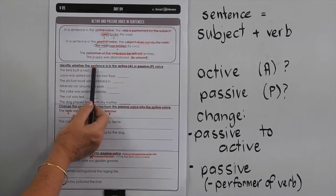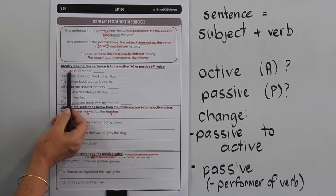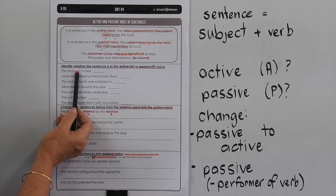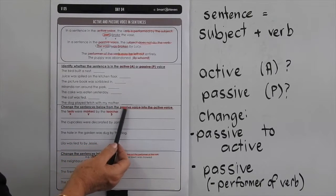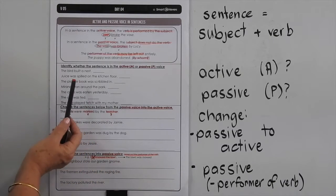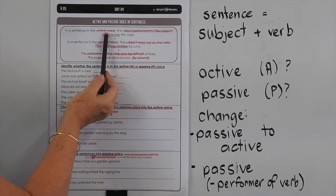So identify whether the sentence is in the active or the passive voice. The bird built a nest. Is the subject performing the verb? If it is, you put active. If it's not, you put passive. Down here, change the sentences below from the passive voice into the active voice. Now we know for the active voice, we have to have who is performing the verb to be first.